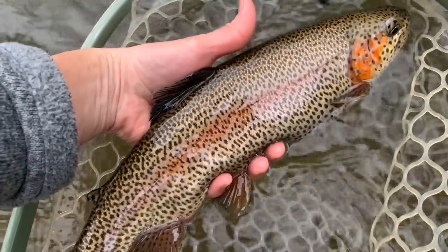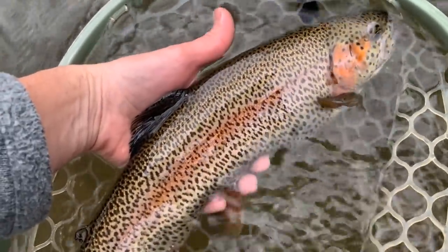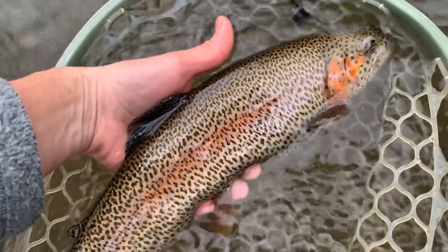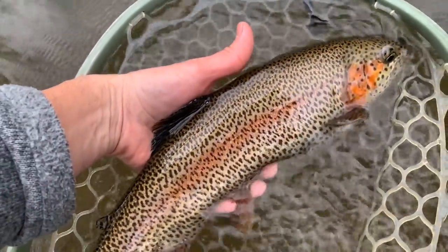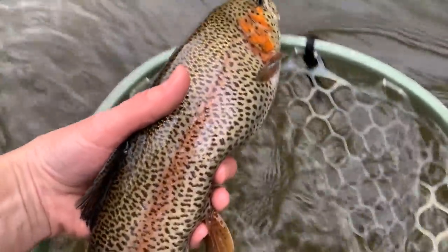Well, guys, I guess there are still some fat Keystone Select trout in here. That's a pretty solid rainbow. Beautiful fish. I don't know if he came in here on the fall stocking or if he was here since the spring, but he put up a great fight. Just a beautiful, beautiful fish.